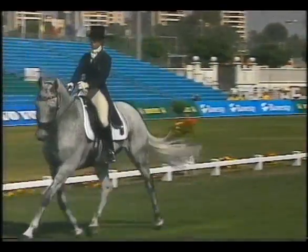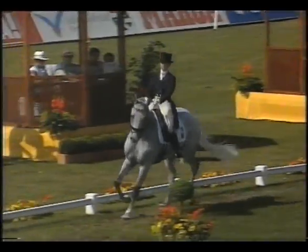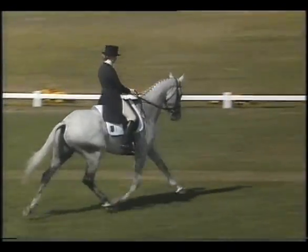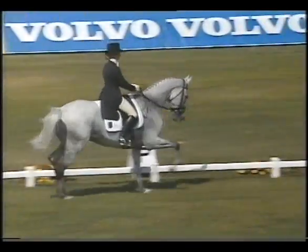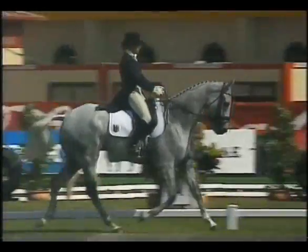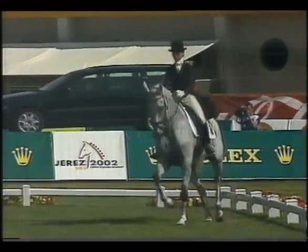One of the great things about the dressage in Jerez was they played lovely music all the way through the tests, which fitted in with most beats of most of the horses. Here he is in his medium trot, and wait for the extended. Very expressive with his shoulders and his front legs. And watch him as he comes back down. You hardly notice he just suddenly is there in his collected trot. Now the extended.